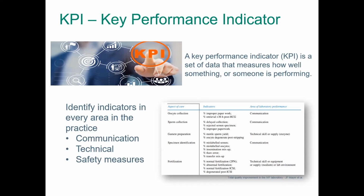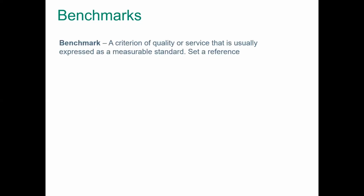So when you set your indicators, you need to compare the value or put a reference for these values. There are another two values that need to be checked with the indicators: a benchmark and the cutoff value. That is exactly how you can measure the performance. The benchmark is a criterion for quality, and that is usually expressed in a measurable standard.